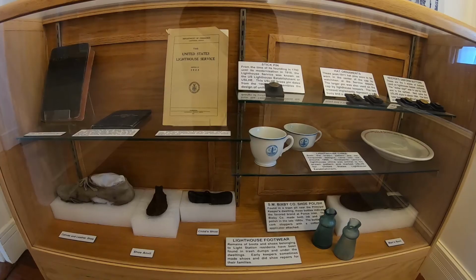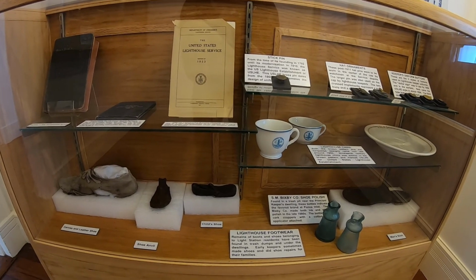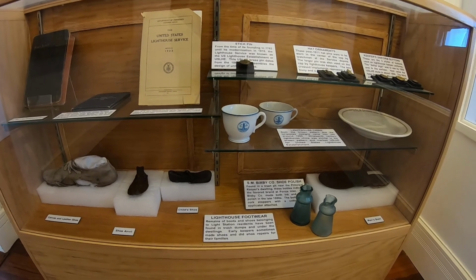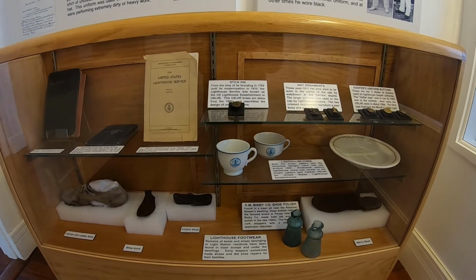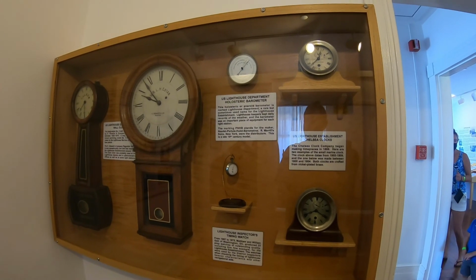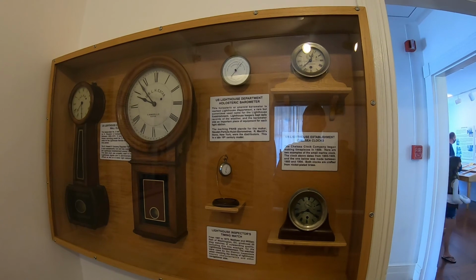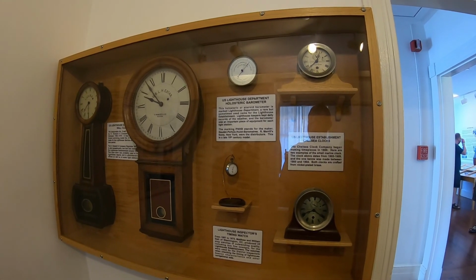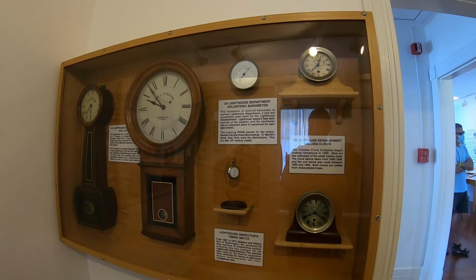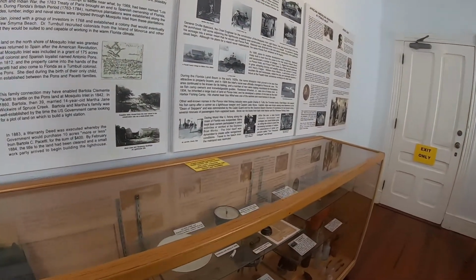Still very fancy. And it looks like they've got an old shoe. Canvas and leather. A shoe anvil. Child's shoe. And a part of a man's boot. And some old pendants. And let's not forget the old clocks. I bet the last thing these things ran was probably sometime in the early 1900s. And we have the last room.